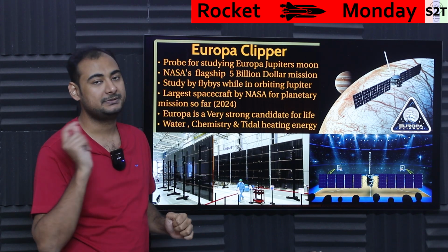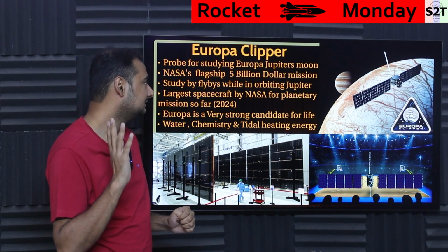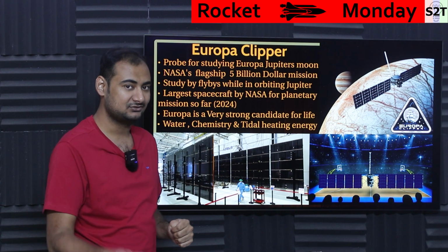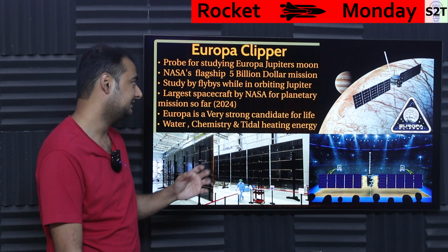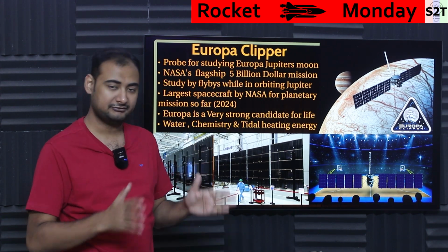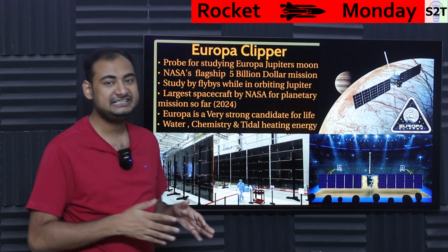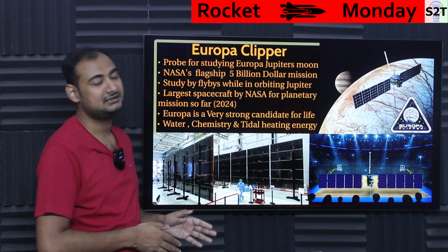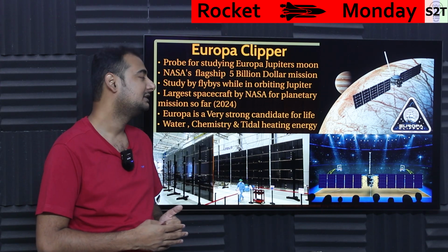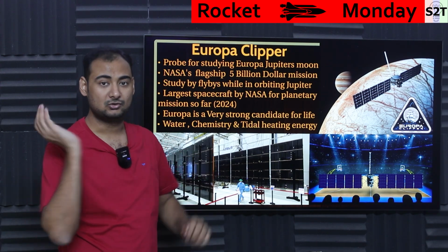It's not going to orbit Europa itself, but do flybys. I'll explain why it has to do flybys rather than orbiting, but that's the intent. And it's going to orbit Jupiter. So far, as I'm making this video, it's one of the largest spacecraft ever made by NASA for planetary study. There are other things that are bigger, like the ISS, but those are for different things. This is like, go there and study it.